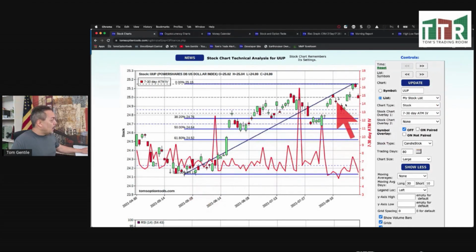Now, it's also on the high that it's been. You might be wondering, how in the world is the US dollar going up, Tom? Because every time I go to the grocery store, every time I go to the gas station, it takes me more dollars to buy the same thing.